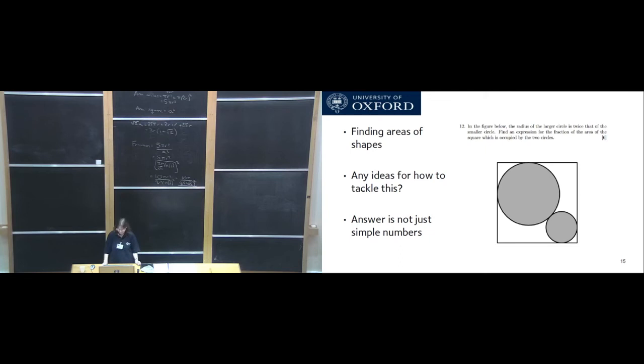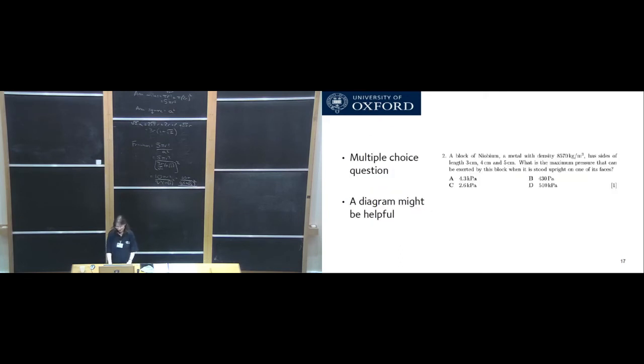Okay, so that was some maths. Let's do some physics. We need to do some physics. Okay, let's try this one. So this is a multiple choice question. I can do a show of hands on this one.